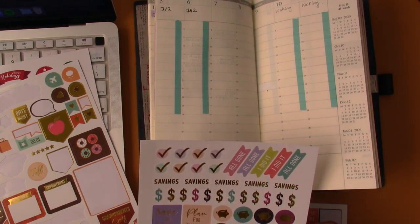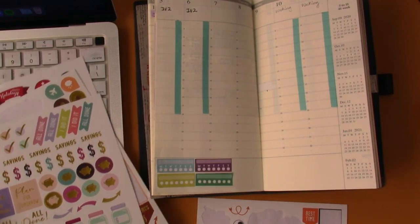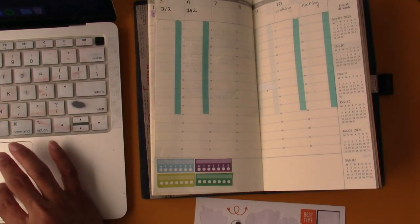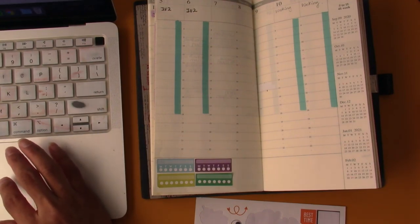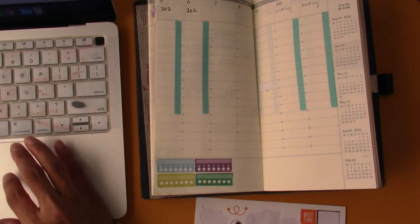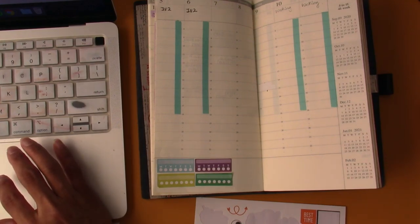Okay, all right. So I'm going to go ahead and pull up my digital calendar, which I still keep, and I transcribe them onto my planner version.